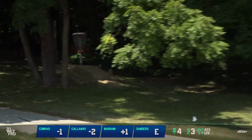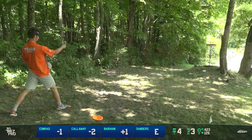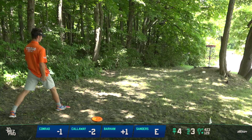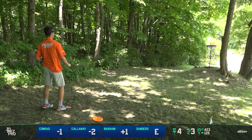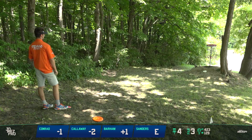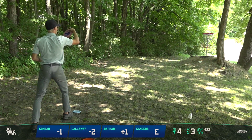Yep. And James was just laying that up, and that's probably smart because he could have hit the basket and rolled backwards out of bounds. Yeah, he still has a little tricky 15-footer there, just behind that tree. But another birdie look. Oh, no. Hopefully that stopped, but that could go easily outside of the circle with the drop-off behind this basket.